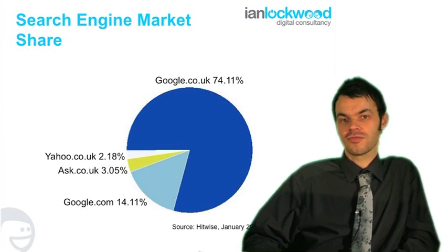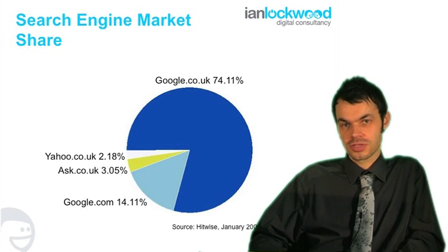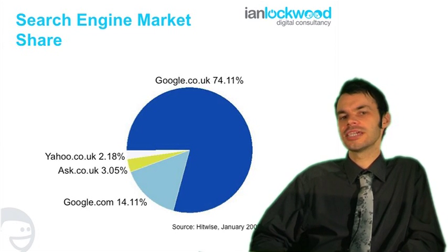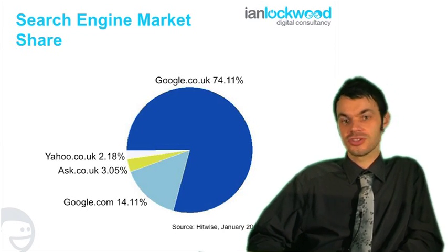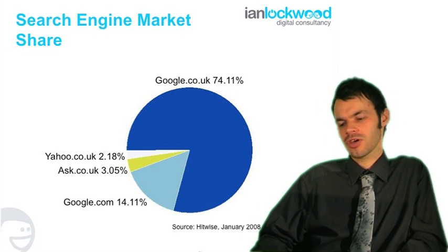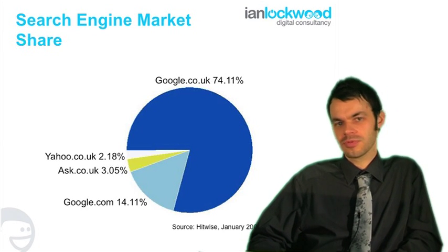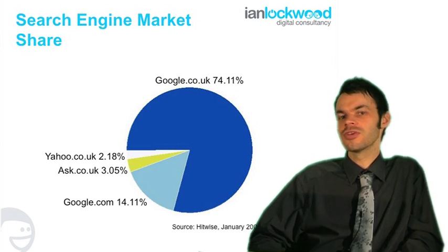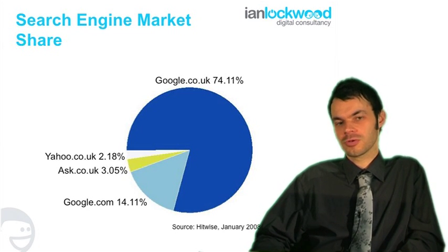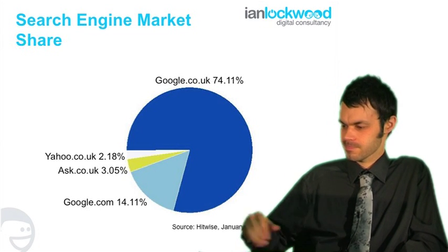So in terms of your target market in the UK, it's primarily Google, and I will tend to use the phrase search engines and Google interchangeably, although I do really mean search engines generally, because they do all really work in the same way. Although there are differences between Bing, Yahoo, and Google and so forth, they do really work in the same fundamental way. So whatever we talk about in terms of search engine optimization works for one as much as it works for the other.